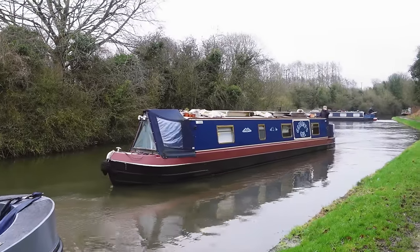Too far today. Turning round and we're going back up the GU. I think we've got about 6 locks quite close together. And then we've seen on Google Maps, it's a really cool spot. And I really hope we can moor there. If not, we'll have to go further, but fingers crossed. It looks really nice.